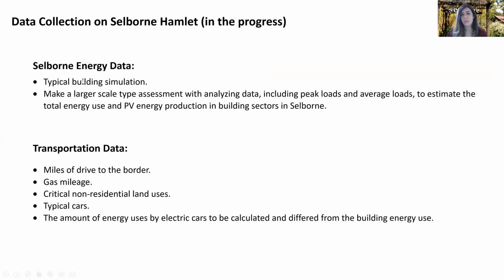We need to do a more detailed energy analysis on this building, and we use EnergyPlus to do the simulation. And when we have the data, then we need to make a larger scale assessment, analyzing data to find peak loads and average loads to estimate the total energy use and PV energy generation in building sectors in Selborne. Another thing is transportation data, where we need to run a survey of the residents to see what's the typical car in Serenbe, how much mileage they drive, their gas mileage, the critical non-residential land use, and the amount of energy used by electric cars.